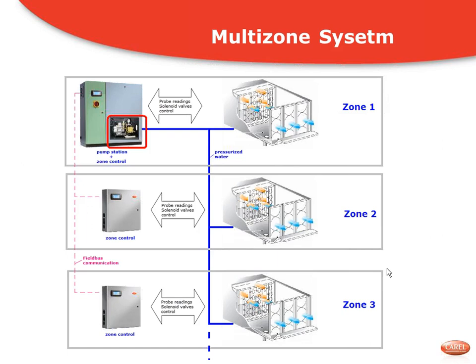Generally, we typically do up to 6 zones, but we can obviously modify and change the capacity of the system.